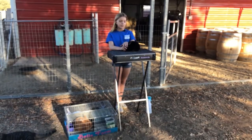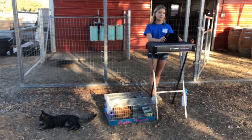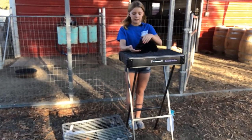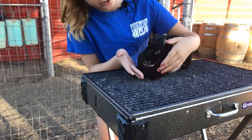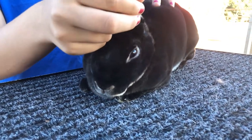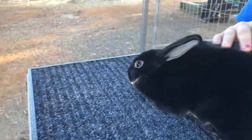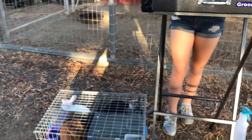This is a black otter. Otters come in black, blue, chocolate, and lilac. What makes an otter unique is it has tan on its ears, under its chin, and around its eyes, and they have a triangle on their neck. I brought along two other varieties that I would like to share with you.